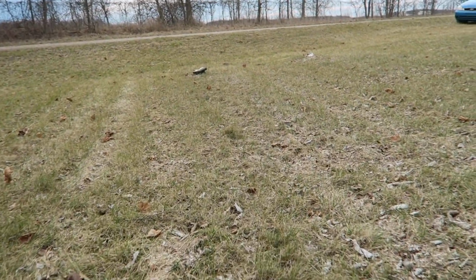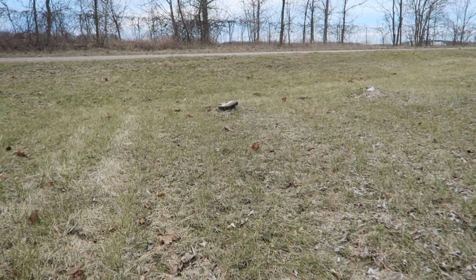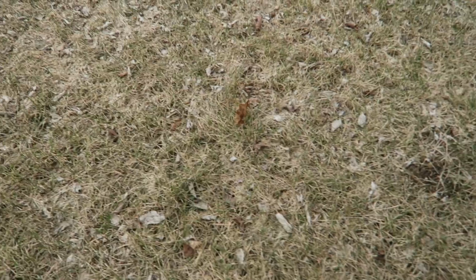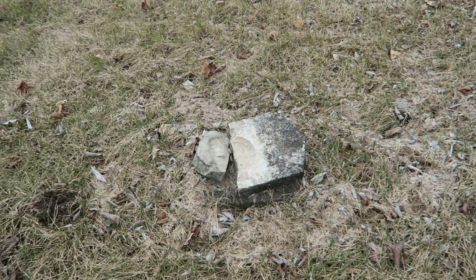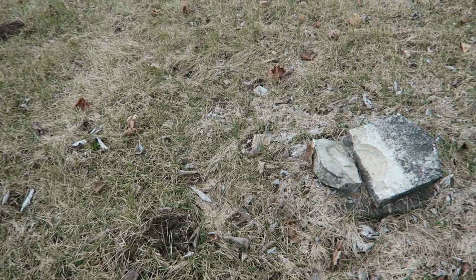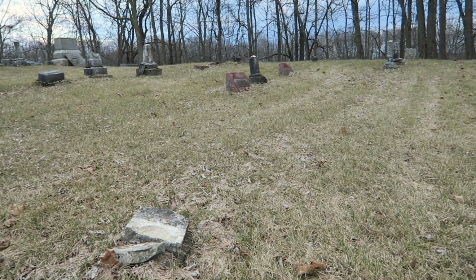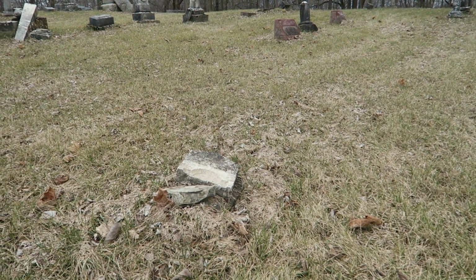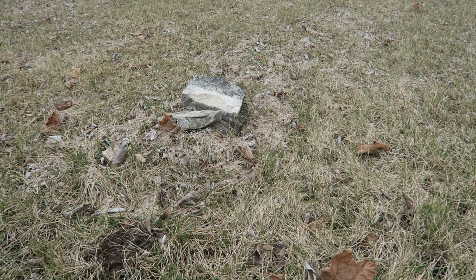And as you can see here, we have one stone at the very end of this row, but absolutely no markers in between. However, it's unlikely that that area is completely devoid of burials. It's more likely that these stones have eroded away or have been moved, but more than likely the burials follow the order of the rows.